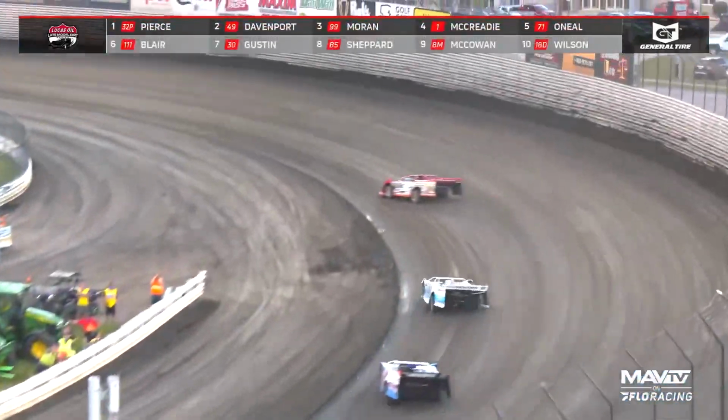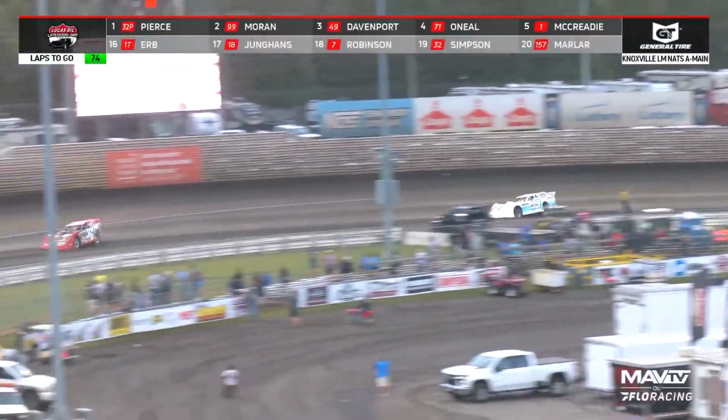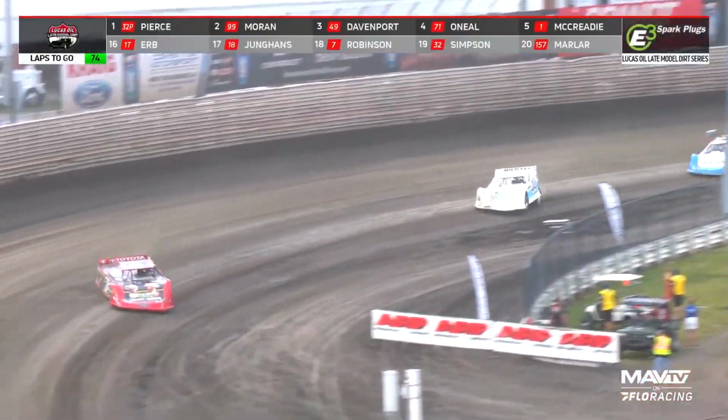You just saw Devin Moran do what we saw a lot of these late models do here at Knoxville. They get that left front tire up on the inside berm of this racetrack. It helps steer the car around the corner. Very, very similar to what we see him do at Lernerville Speedway for the Firecracker 100.